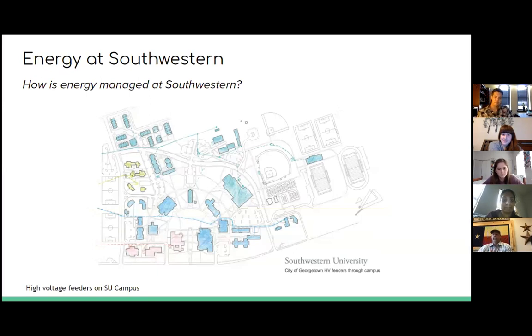Great question. Southwestern uses a building automation system. We call it a BAS to control how the building's power is used. That building automation system, like I said, allows us to have set points that the university has decided upon in our residence halls.